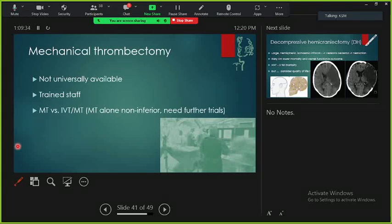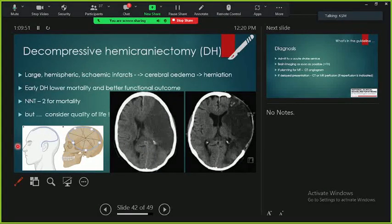The other thing is the trained staff, the interventional radiologists, and there are still varying trial results showing whether to do just the mechanical thrombectomy, or do the intravenous thrombolysis and then go for the mechanical thrombectomy. Right, so that is for the reperfusion therapy.